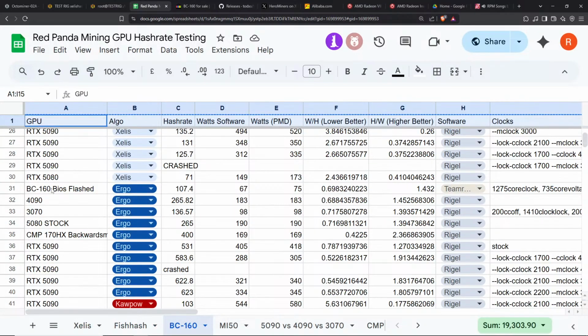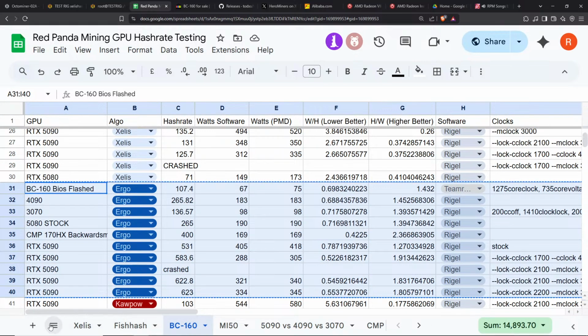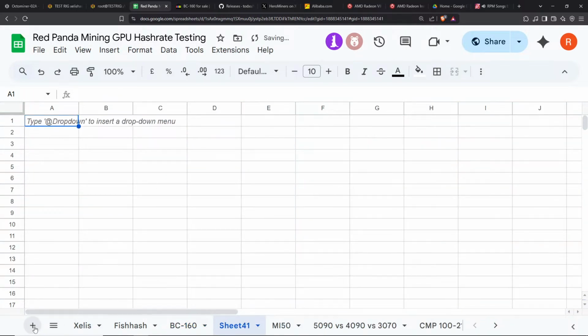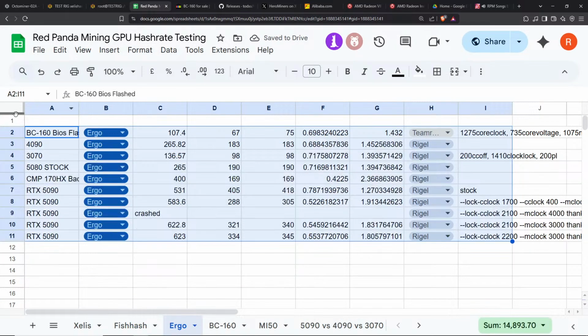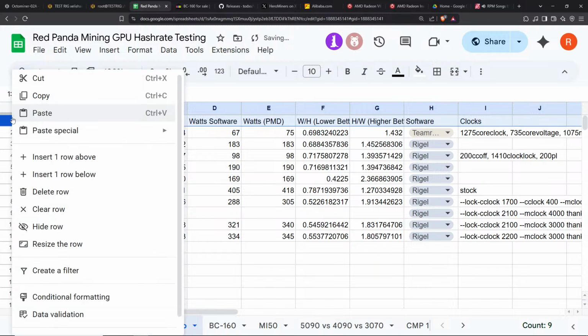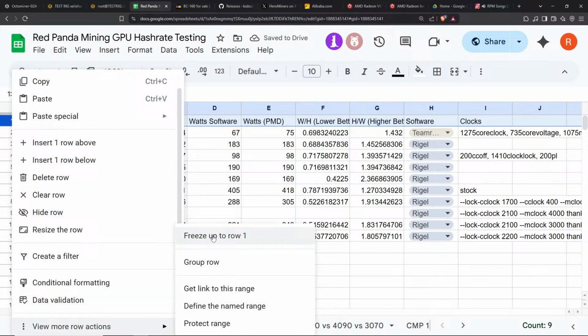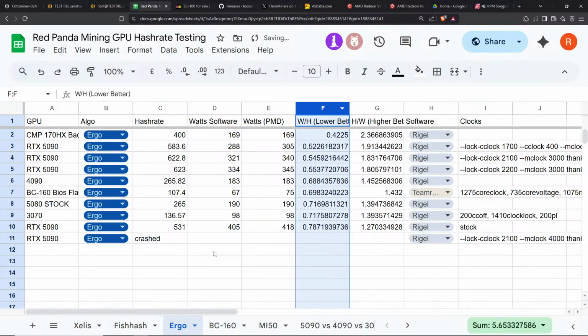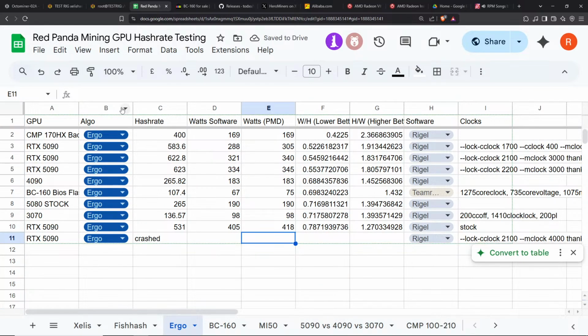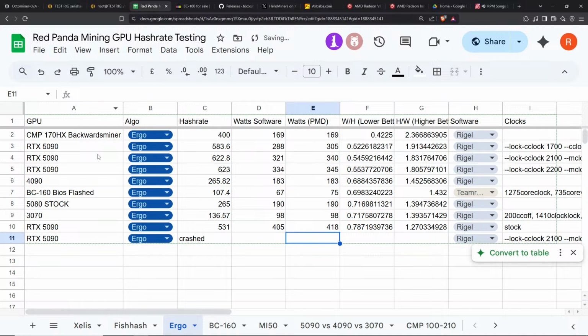So even Ergo, let's put in Ergo. We need to do way more testing. We need to do way more coins. There's so many more coins out there. Ergo. Copy, paste. Here, freeze up the row one. There we go. Lower is better. So Ergo is the best on the 178Xs.